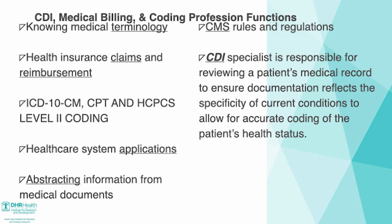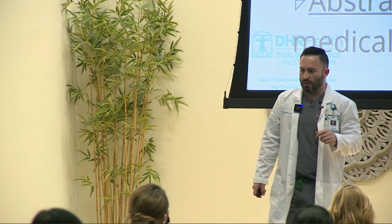Now, to your point, you said coding and billing earlier, so this is a whole other realm, very important. CDI, medical billing, and coding. CDI stands for Clinical Documentation Integrity. I'm going to touch on that one because here at DHR we have a mix of a lot of LVNs, RNs, and actual physicians who work inside of that department.